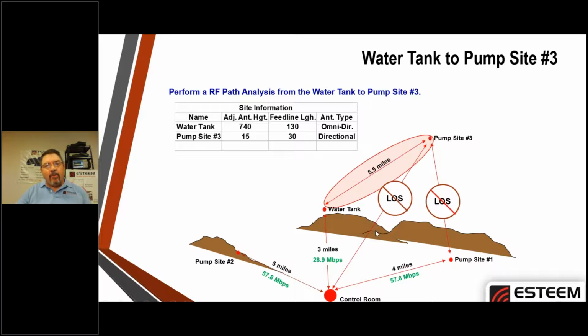And I'm going to skip ahead so that we don't have to go through each one of them. But if we look here, we do the calculations on each one of these links. We actually have 57.8 to pump site 1, about the same to pump site number 2 because the distance is very similar. Up to the water tank, it actually is a little bit slower. That's simply because we have to go between two omnidirectional antennas.